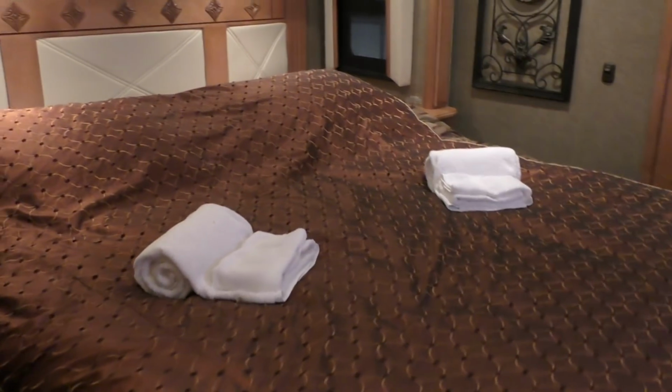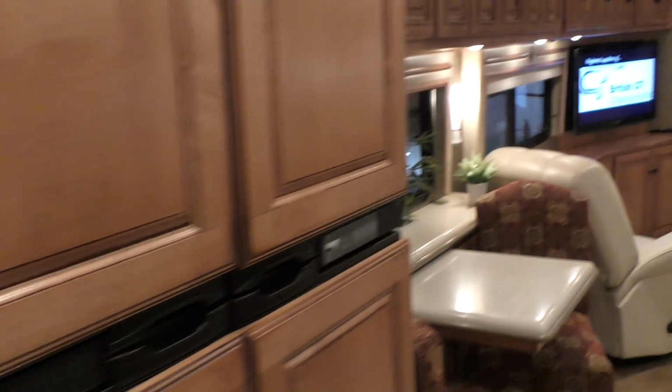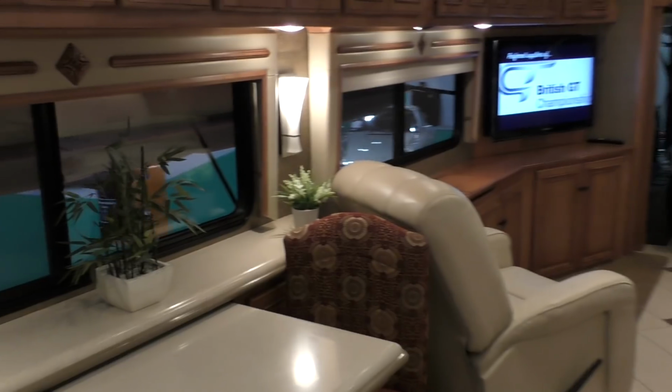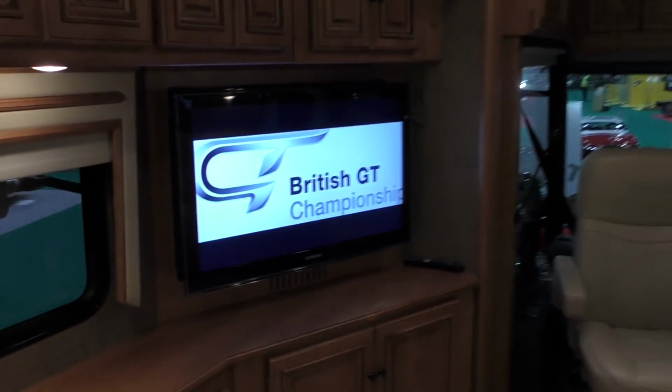Yeah. Double bed. I guess there's a bathroom through there. Yeah, two TVs on board here. So his and hers. Wow. What a thing. Thank you very much, gentlemen. It's very special, isn't it?